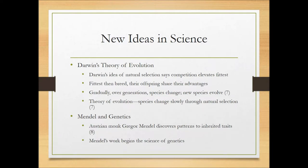So I want to unpack it a little bit. Here's the theory of evolution. Darwin's idea is that those creatures most suitably adapted to their conditions are most likely to survive long enough to reproduce. And given an infinite timeline, those fittest specimens are most likely to generate offspring. And so the best genes will be passed to the next generation.